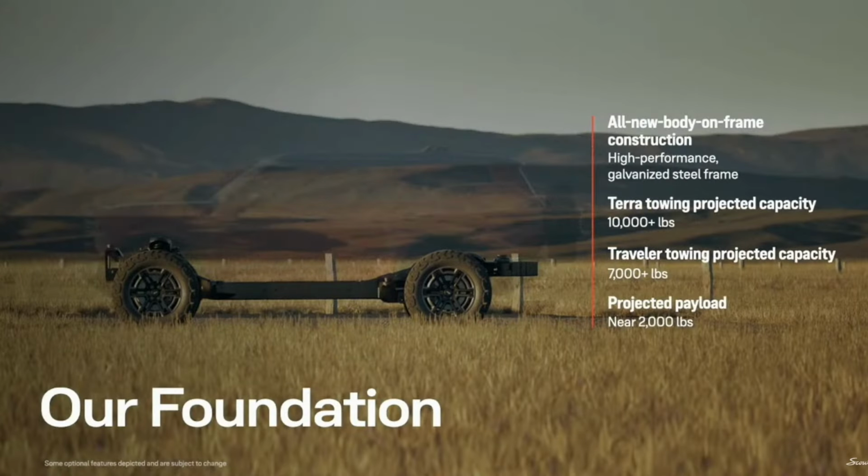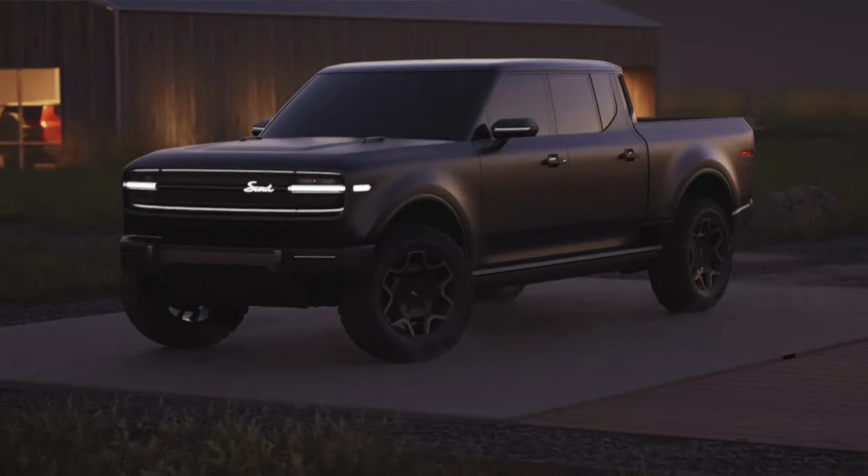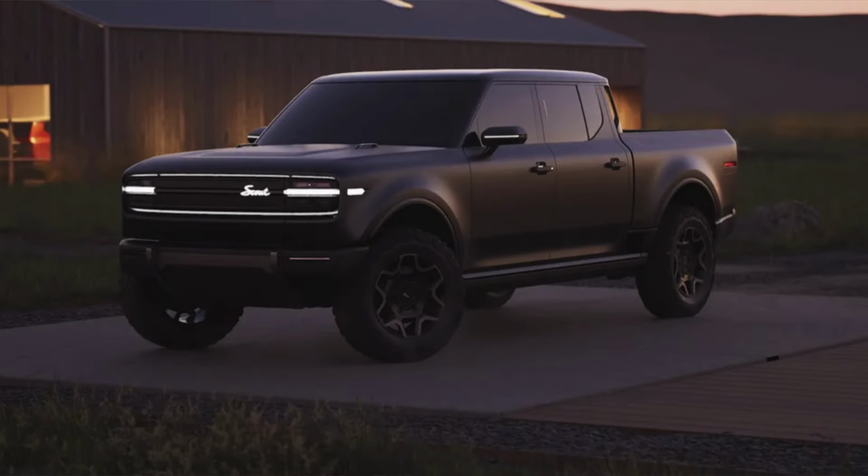Well, Scout employs a traditional body-on-frame design, which mounts the vehicle's body on a separate rigid frame, common in trucks and off-road SUVs for increased durability and load capacity. The Scout also features solid rear axles for added toughness in challenging off-road conditions.